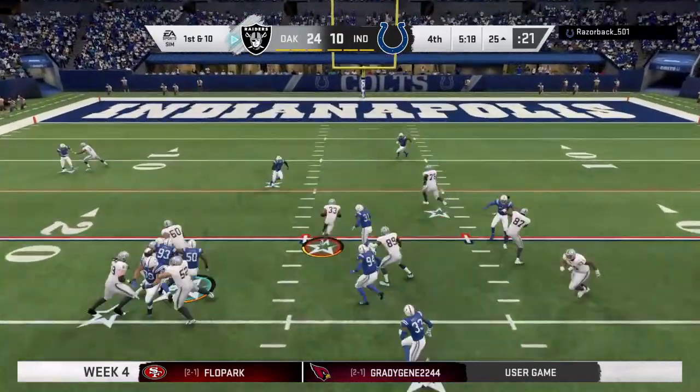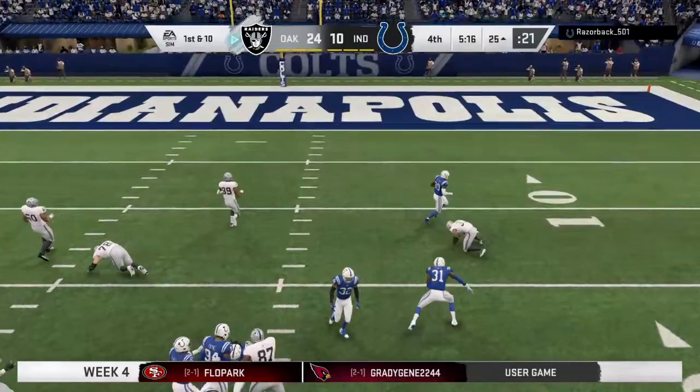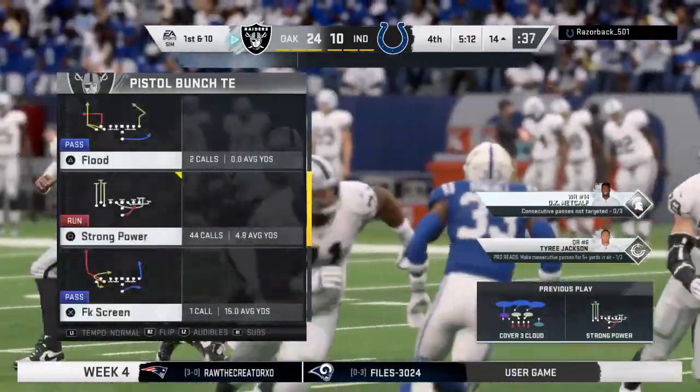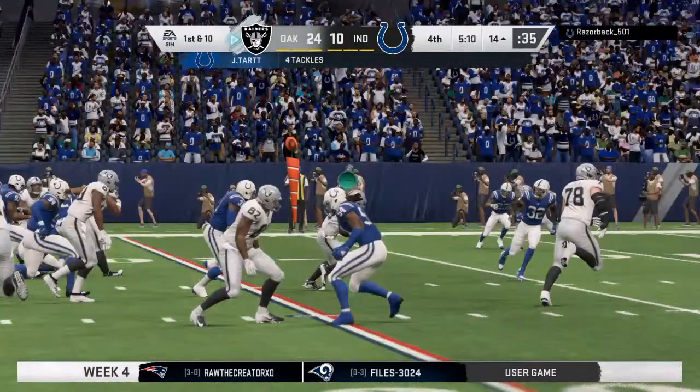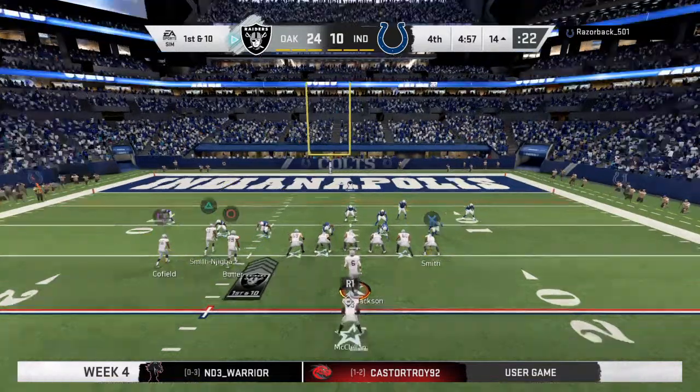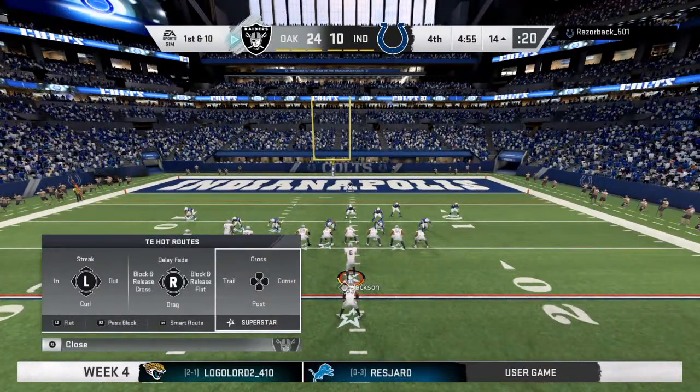Now a give right side. McClellan. And they'll work it inside the 15-yard line before it's all said and done. That one will go as a gain of 11. Raiders having a first down as well.